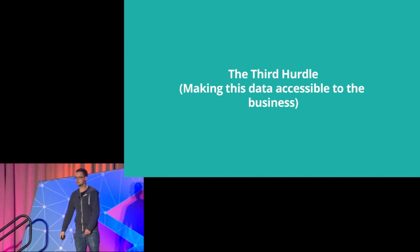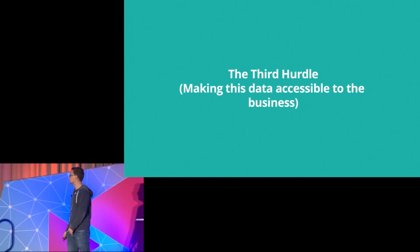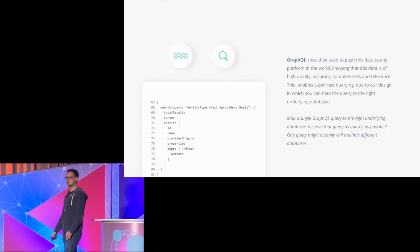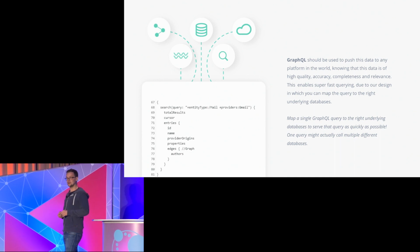So now we want to use it. There is one querying language that makes complete sense for this, and it's GraphQL. GraphQL actually has nothing to do with a graph database at all.